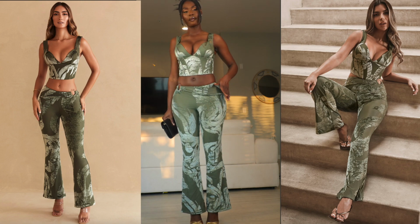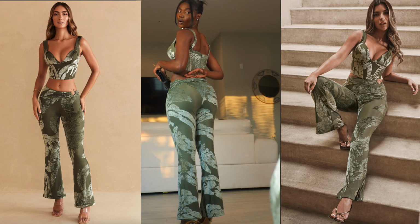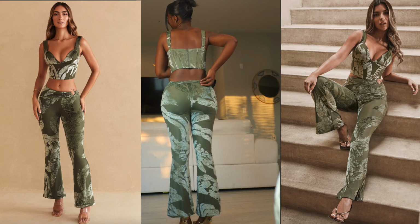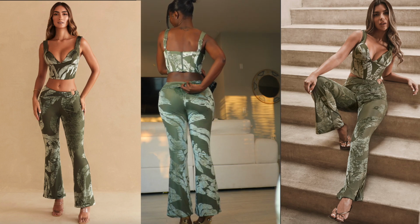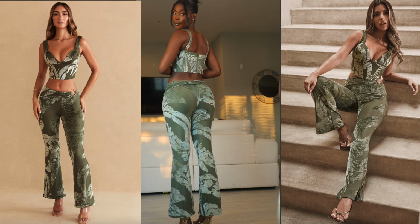So it's a piece of fabric that lays across here, and then it also has the same thing all the way around. My booty is big, so it's not really doing it so much at the back, but it's supposed to do it at the back as well. So it just kind of folds up at the back a little.